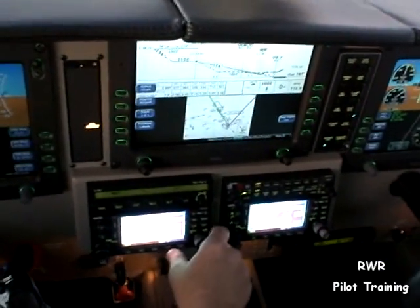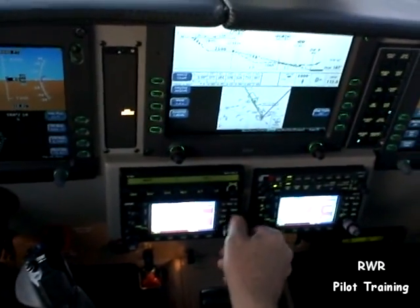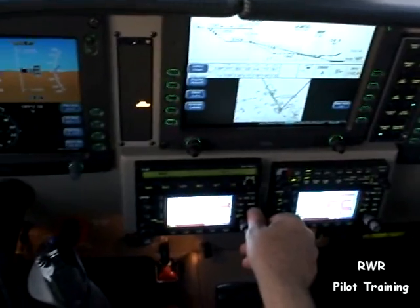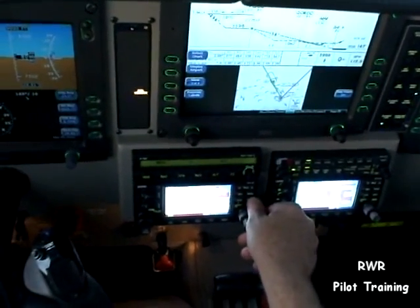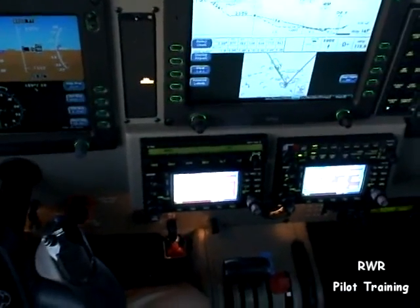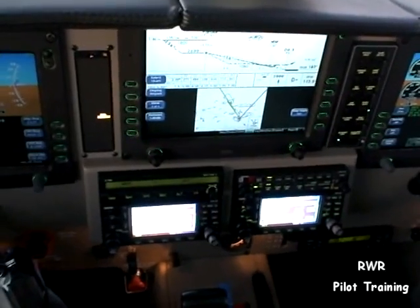We've loaded the approach by pressing procedure, selecting the approach, selecting runway 16 ILS. Even though I would ordinarily load the full approach, in this case I'm going to load vectors to final. The reason is that the full approach calls for a procedure turn outbound at the initial approach fix, which is also the final approach fix, FBUG.